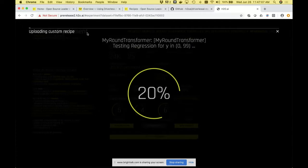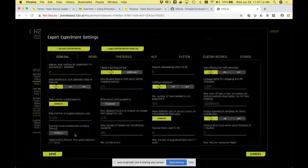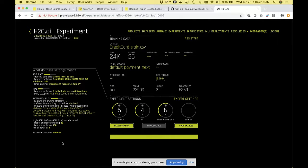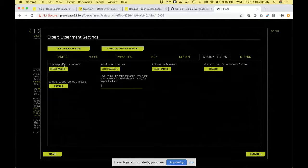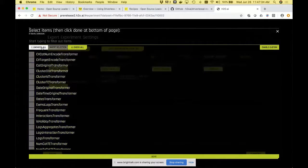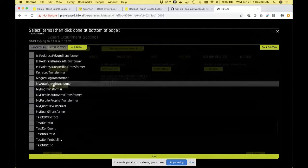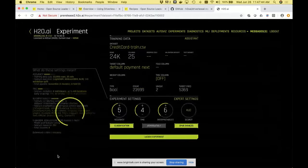So now it does an upload, it tests the transformer, it tells me, okay, it's good, it works. And now when I say I don't need any more changes, the round transformer should now show up here at the bottom as one of the transformers that are active. If I say, hey, I don't like all this other stuff, I can go to expert settings under custom recipes and include only certain specific transformers. So I can say uncheck all, and the only thing I want on is the round transformer. Where is it here? My round transformer.